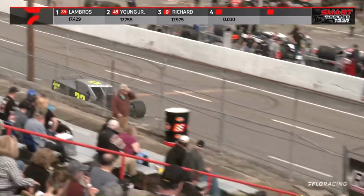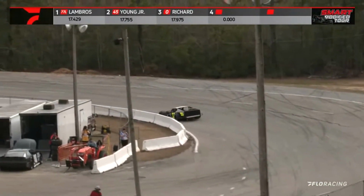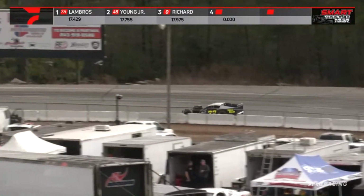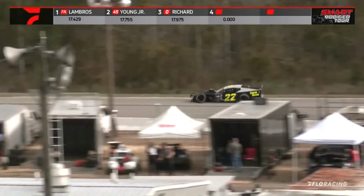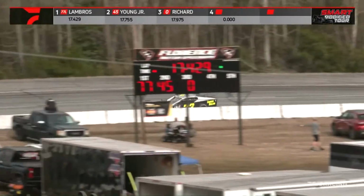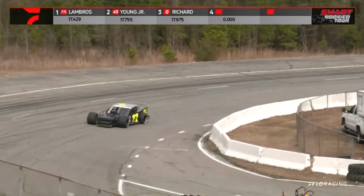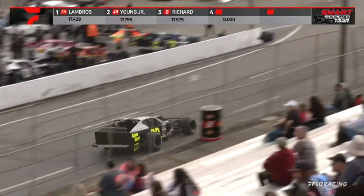A big thank you to Carolina Drilling for all that they do for the Smart Modified Tour. Hang on, Jason. Almost loops it into turn number 1. Hard on the binders. Maybe too much rear brake in that car. We'll see what he can do. Try to save that second lap. This one probably will not be a good one for Jason Tutterow.